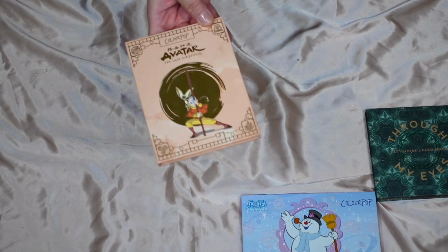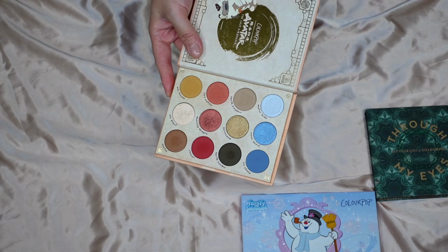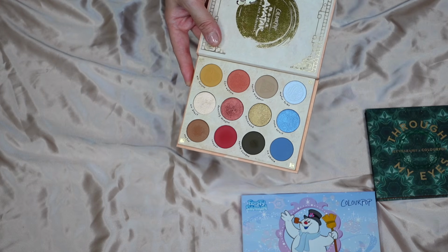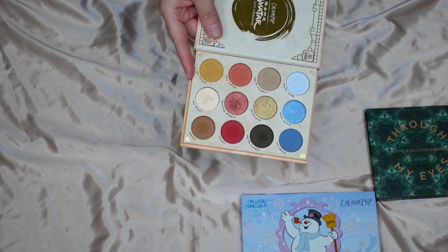This one I'm gonna keep. This is the Avatar: The Last Airbender palette. This one was pretty much the only palette that I was reaching for when I first moved into this house. Most of my makeup was still in boxes, but I did pack an everyday makeup bag, and this is a palette that I put in there.